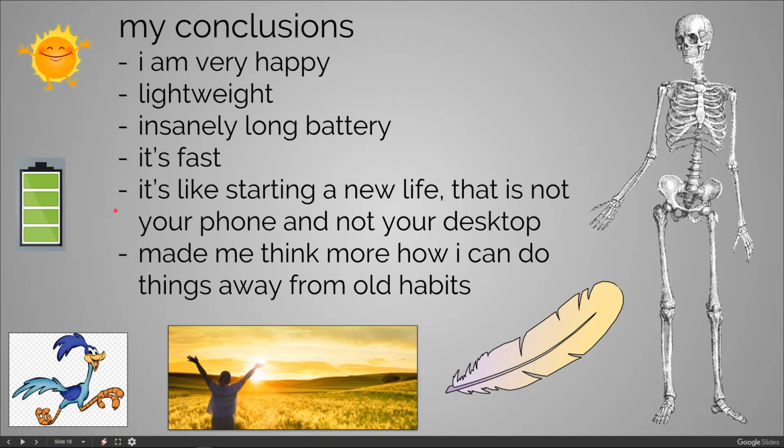Number 4, it really was like starting a new life. That's why I put these graphics around the outside, because this Lenovo IdeaPad to me is actually not your phone, and it's also not your desktop, it's in the middle, which leads to the next thing, which is it made me think about how I can do things away from old habits. The old head on my shoulders does exactly the same things. When you start to use Microsoft Edge and a couple of other things on that pad, you think, well, actually, I'm on holiday here. I'm not on my desktop. I'm not on my mobile. I'm somewhere else. Very difficult to understand, really. But my point is, have a go. I hope this helps.